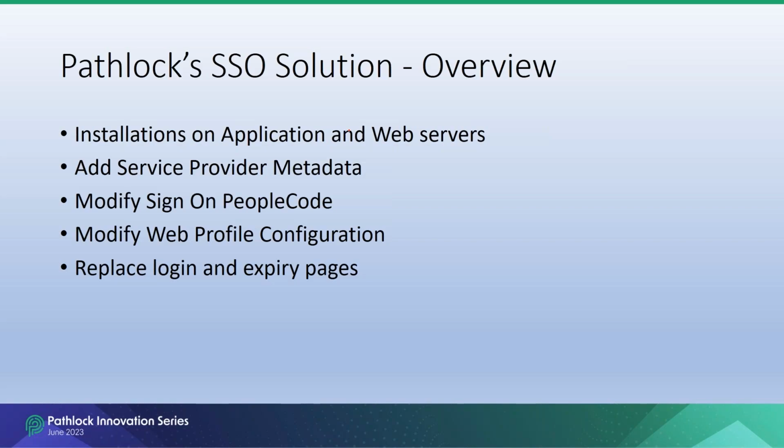So I'll start off with an overview of the steps which we took to implement the SSO solution from PathLock. On a high level, these are the steps which we took to implement the product, and this is before the configuration. We engaged with our primary PeopleSoft support provider, which is Version 1, and PathLock was also involved at all stages of the installation, setup, and configuration of the SSO solution. So we had personnel from PathLock available online during all stages of the installation.